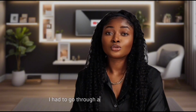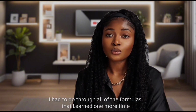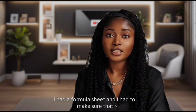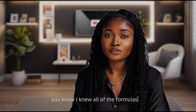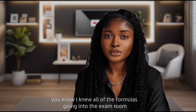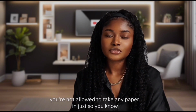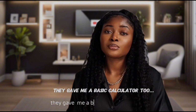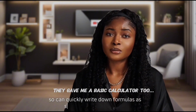For me, I had to go through all of the formulas that I learned one more time. I had a formula sheet that I had to make sure I knew all of the formulas going into the exam room. You're not allowed to take any paper in, just so you know, but you can cram the formulas before you go in. They gave me a board with a marker, so you can quickly write down formulas as soon as you enter the hall.